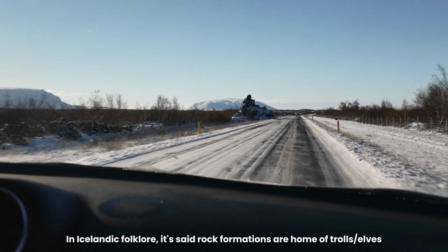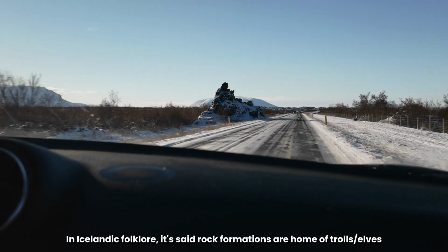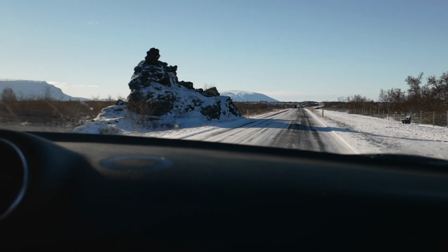A big rock. Little rock, yeah. Look, someone's sitting there watching the rock.